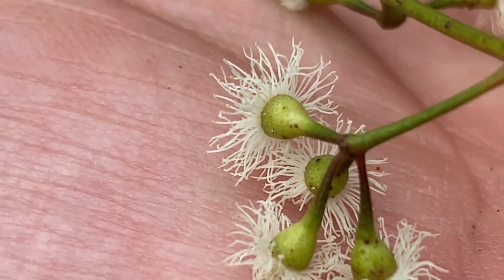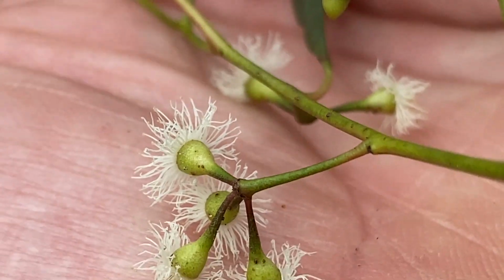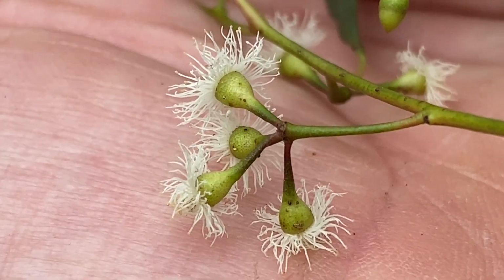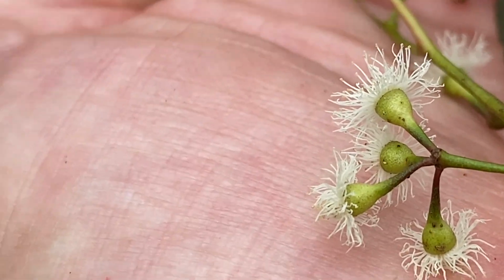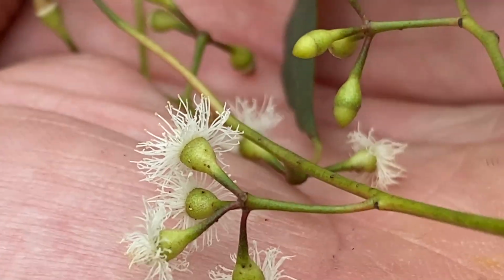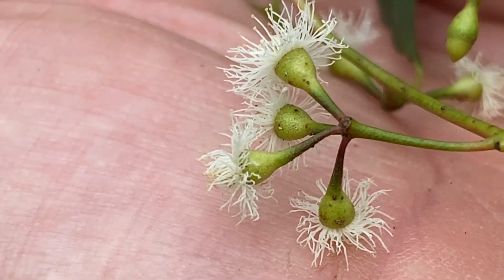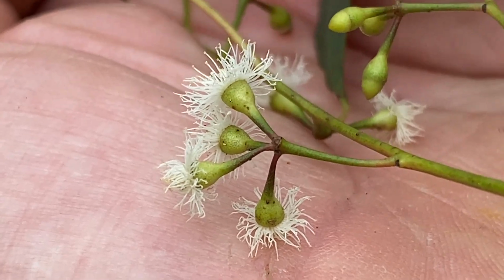I'm turning the flowers upside down. That might make it easier. I reckon I can just see staminodes there, but I'm going to have to take it home and have a good look under the microscope. Now, I'll tell you this, if I see that they're all fertile, I'm going to upload this video as Cribra. But if I see that they're all infertile, if I see the staminodes, if I see the one ring of staminodes, I'm going to upload it as Beyeriana.